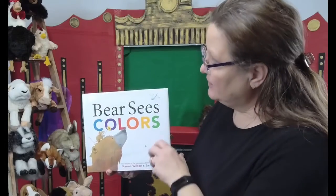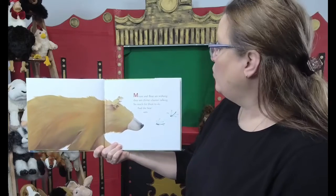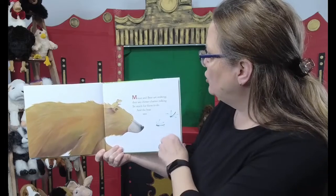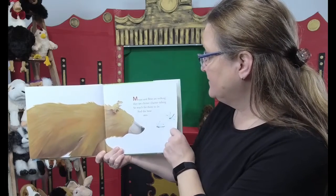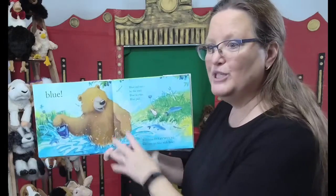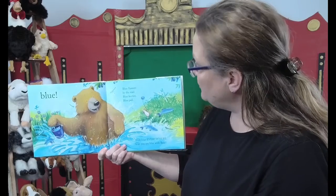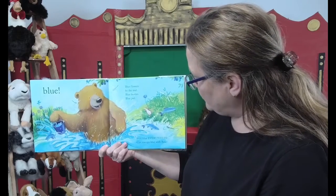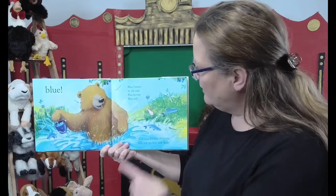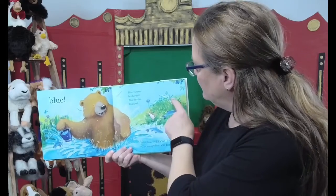Bear Sees Colors. Mouse and Bear are walking. They are chitter-chattering, talking. So much for them to do, and the Bear sees... What does he see? Blue. Blue flowers by the trail, blueberries, blue pail, blue, blue everywhere. Can you spy blue with bear? There's blue fish, flowers. There's a blue dragonfly.